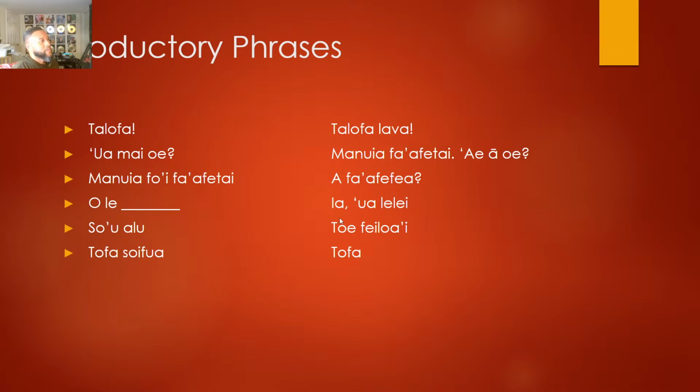Okay. Ua lele. Ua lele. Okay. Very well. Very good. That's what's up. So that's what that is. And then ua'alu, so my goal. Like okay, I'm gonna go. Alu is to go. Sa'u is like my. But in translation we'd have to break all of that out. But what they're really saying is like, okay, I'm gonna go.